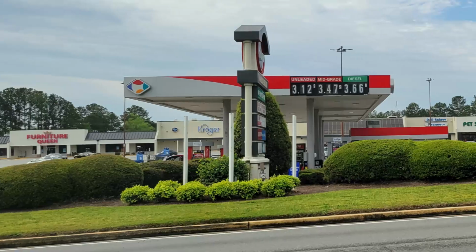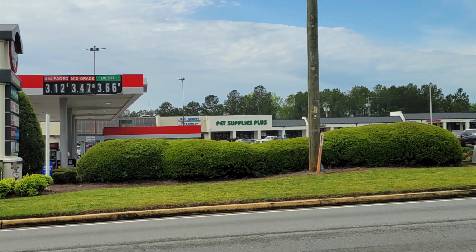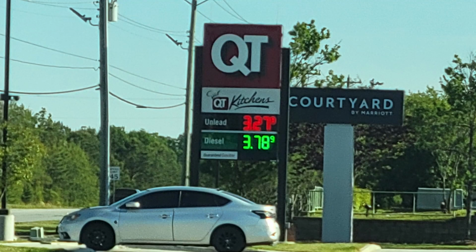So of course gas prices are going to be one of the indicators of cost of living in Warner Robins. So let's take a look at what the gas prices are around here and see how they compare up to yours. Right now, our gas prices for just regular gas is running anywhere from about $3 up to almost $3.30 a gallon. Non-ethanol gas is running around $3.50 a gallon, and diesel is running about $3.80 a gallon.